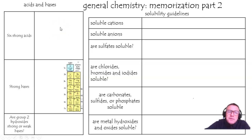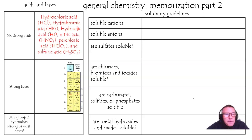So tell me, what are the 6 strong acids? Well, I think we have hydrochloric, hydrobromic, and hydriodic. Those are the 3 halogens that are strong. Hydrofluoric is not. We've also got nitric and sulfuric, and what is that 6th one? Perchloric acid.